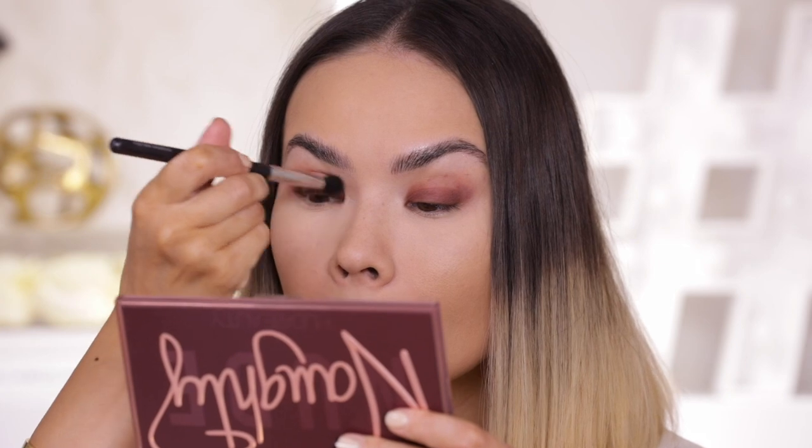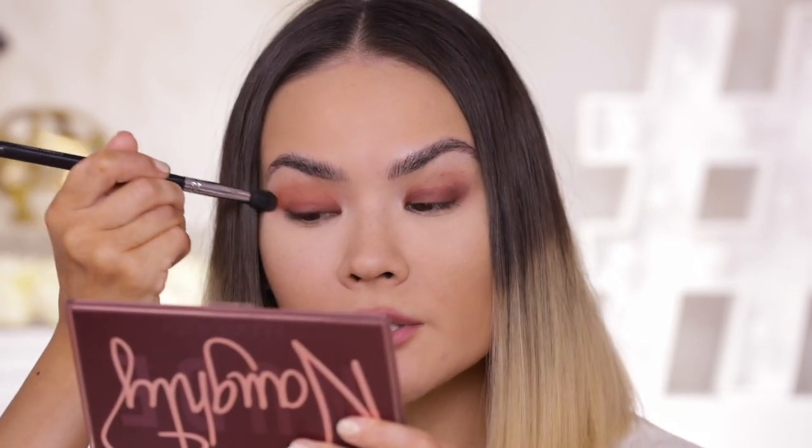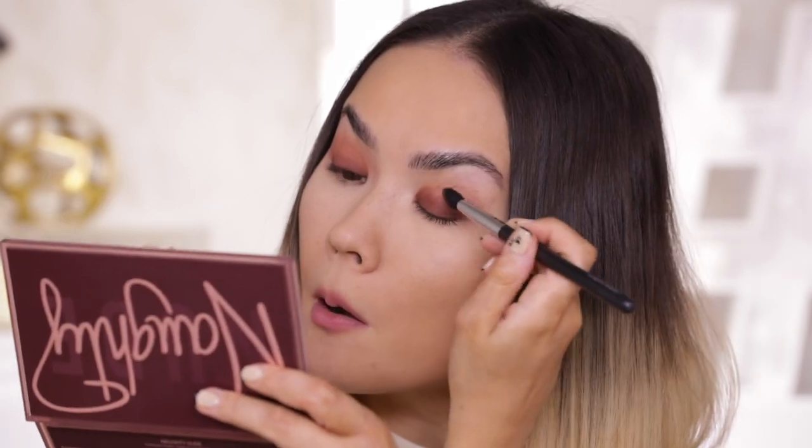Honestly, the look that I'm creating, you could probably just create with this palette, but I did wanna show you the quality of that amazing matte from the Pat palette. All right, so this one I'm just gonna layer right on top, over the fold, over the part that I just blended out. So it's kind of just blending into each other like that.